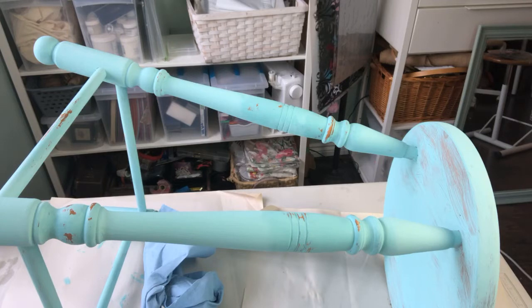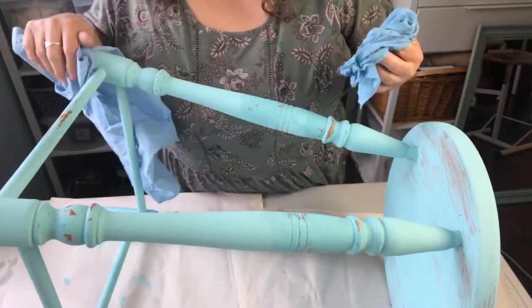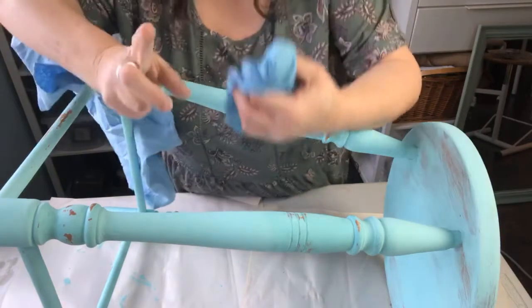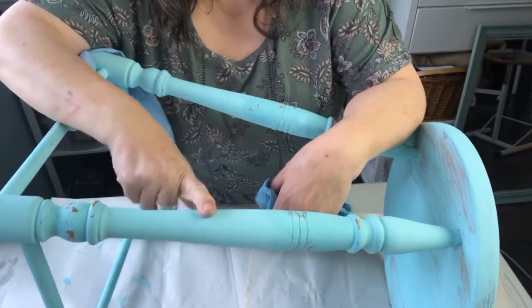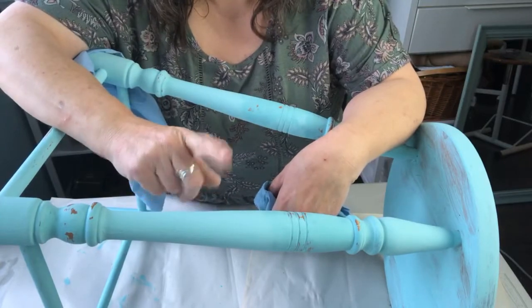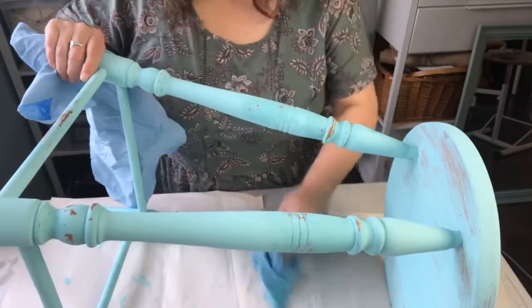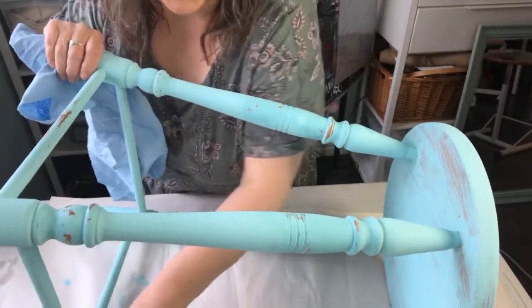There we go, I'm back. Isn't this such a beautiful color? Now, this was a mix of, what did I mix it with? It was sea glass, Old 57, and tarnished pearl. These sell really well in my booth.